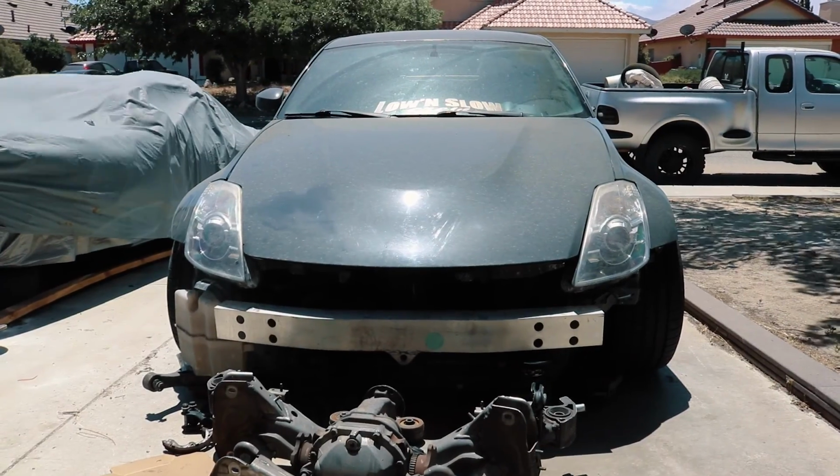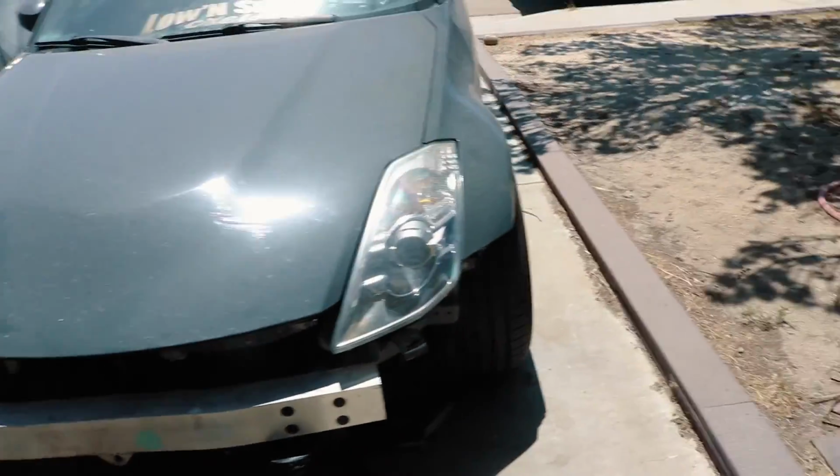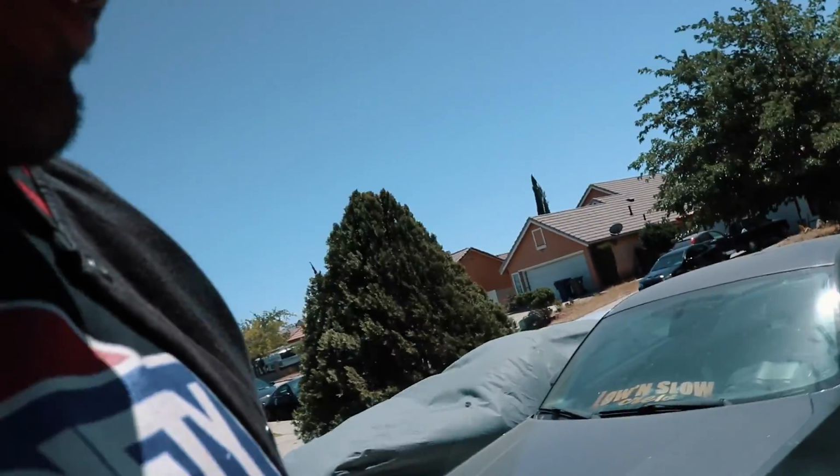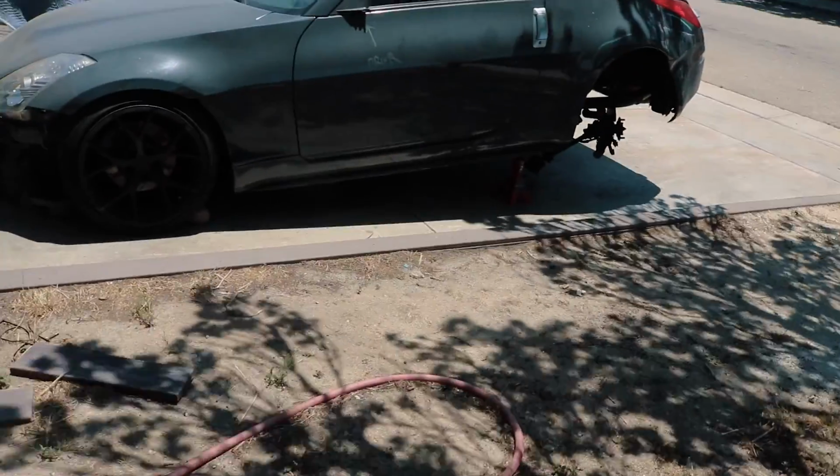Anyways, I'm gonna show you guys what it is. Hopefully you guys can guess what it is. It is another Z. Also, I'm just gonna say it's windy out here. I apologize, but check it out, guys.